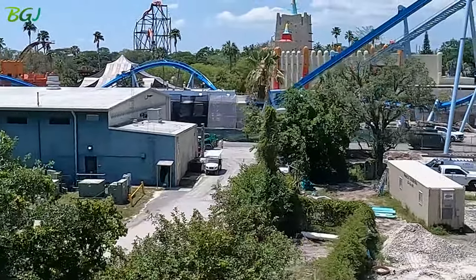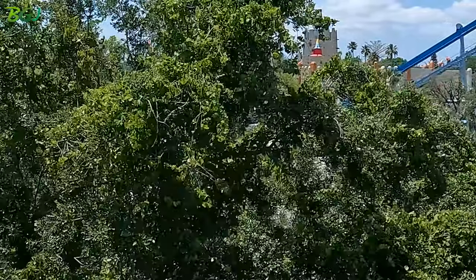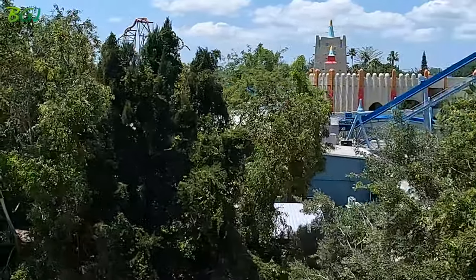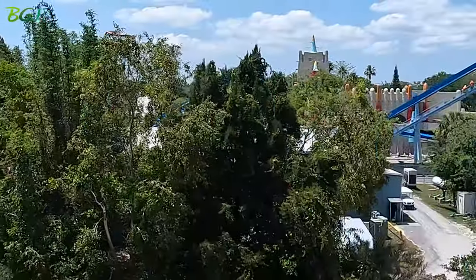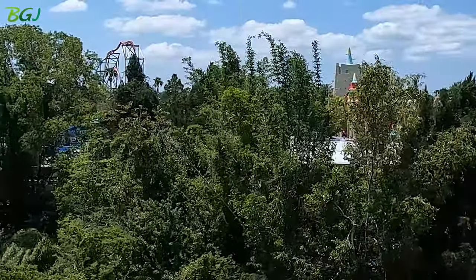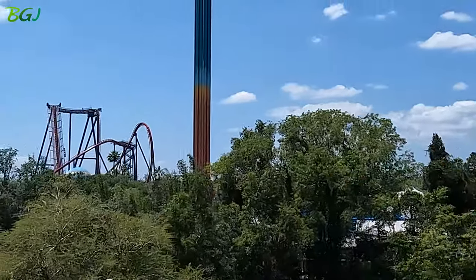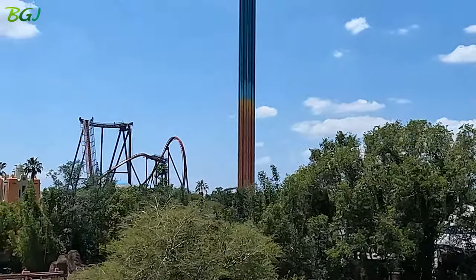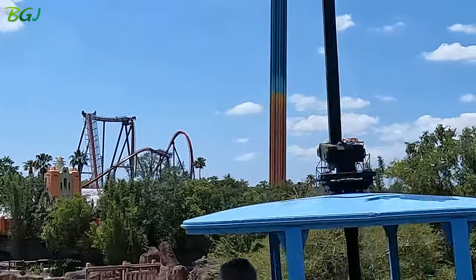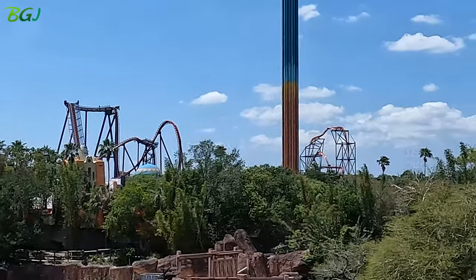Backside of the station. Still got a lot of scaffolding up, and you can see right on the bottom of the lift hill, they got the lift motor in place right there. I think that will just about cover it from this angle. We don't see Falcon's Fury running, so we may not get the bird's eye view. We'll only get this Skyride view and the over the wall view. We'll have to check it out when we get there.